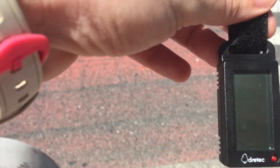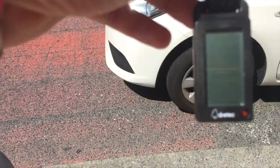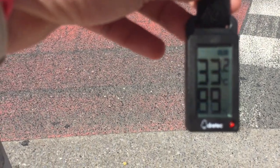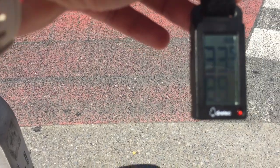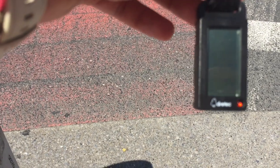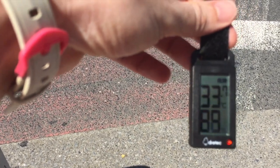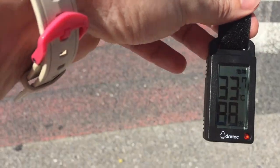All right, 9:30, 2.5 hours into the women's marathon. So it's around the time you figure the winner will be finishing, probably plus minus a few minutes, maybe on the minus side. Temperature right now, as you can see, is 33.5 with 88% humidity. It's climbing actually as I'm standing here in the sun, so ambient temperature figures to be around 34 degrees.